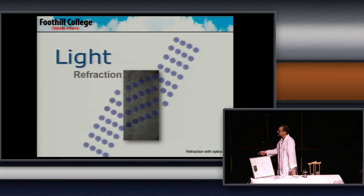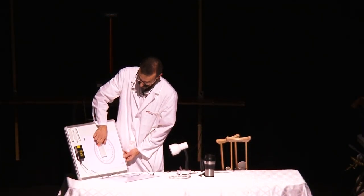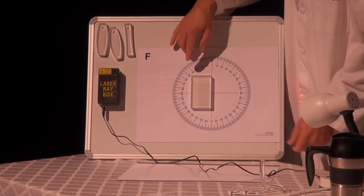And if you imagine the light as having a sort of a thickness to it, the wave having a little width to it, part of it hits the slow material first and goes slow, while part of it is still going fast. And what happens is it changes direction slightly. We call that refraction. And because of that, we can do some interesting things.